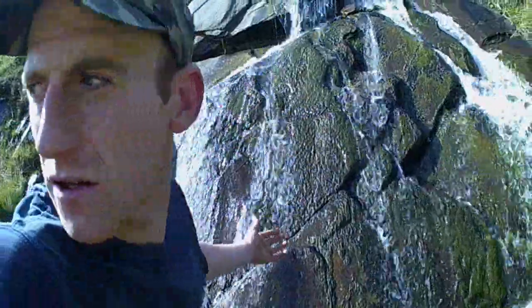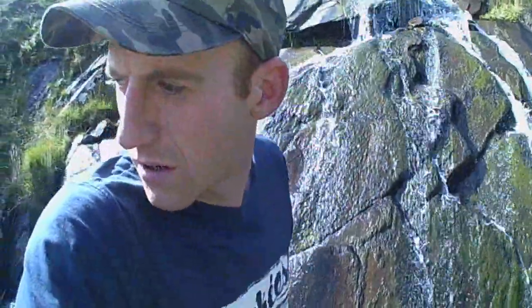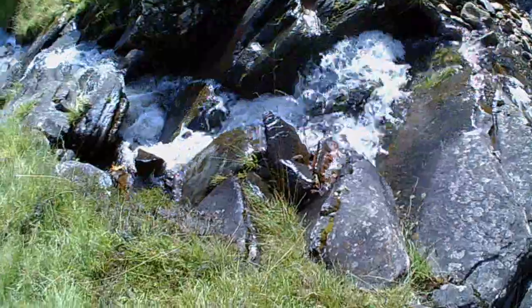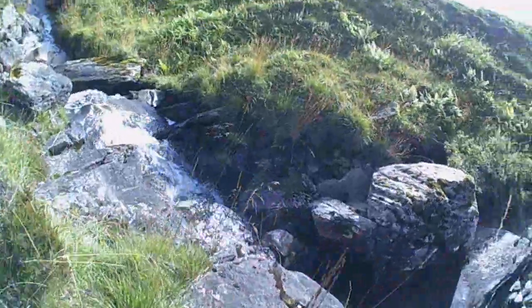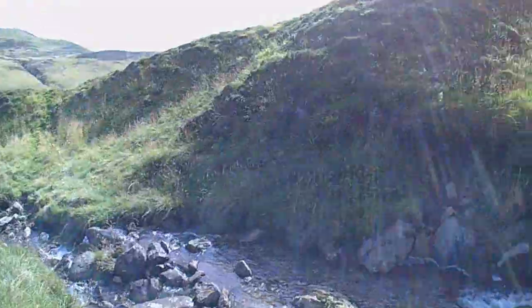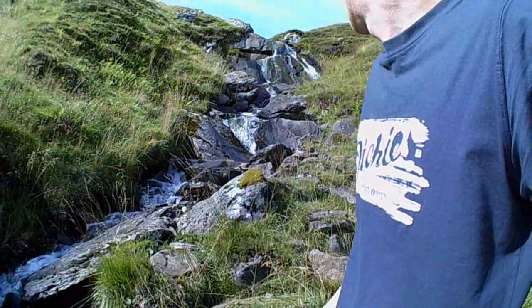Look at this here. This is cool. It's crazy to think there's a bedrock seam running so high up in this hill, right to the top, which gives this cool effect of this waterfall here. It's quite rare. Anyway, folks, we're going to make our way down here. So that's been a good mission today.